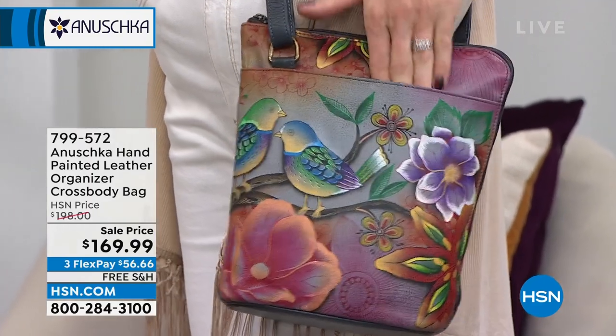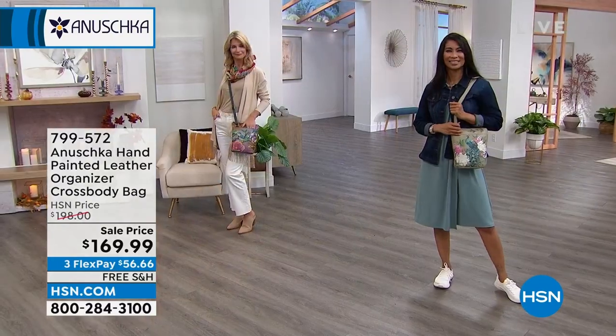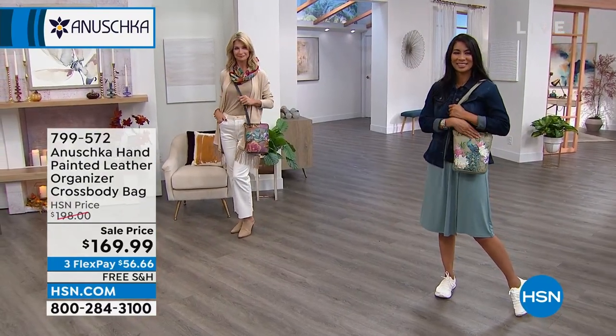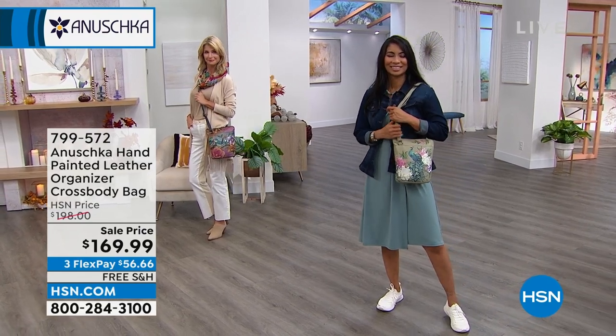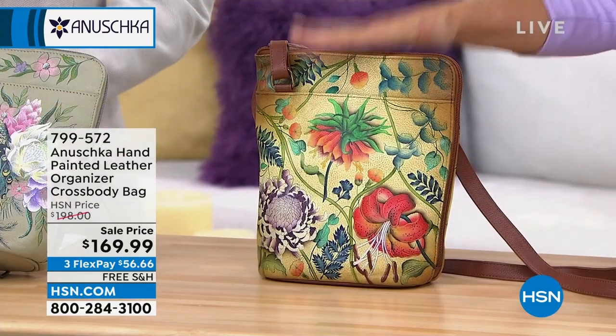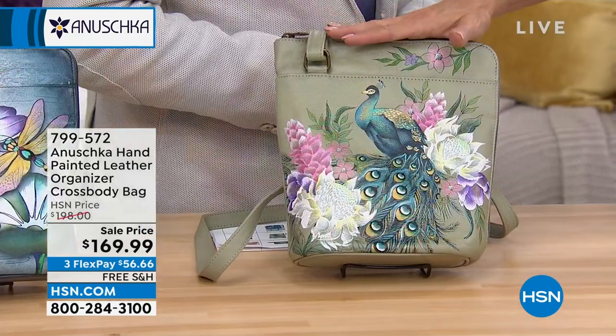Okay, here's a heads up. I knew you guys were going to do it. If you want the peacock, that is the most limited. Yeah, that one is by far outselling the other patterns. So the one I had in front of me was Blissful Birds. The Caribbean Garden, I think that is truly a four-season bag. I just love that vintage feel. Peacock's the most popular, though. I knew you guys were going to love the peacock.